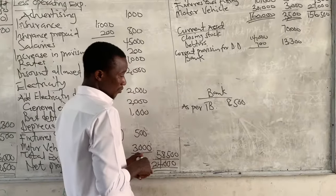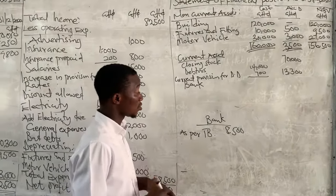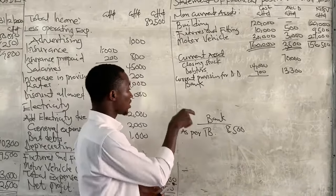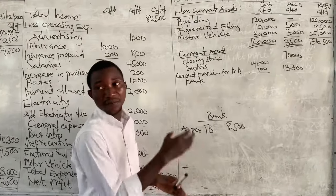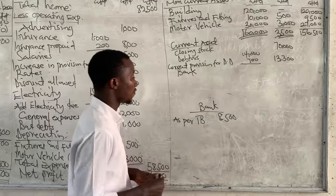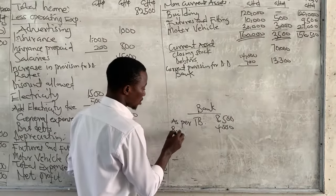So from the separate entity concept of accounting, the business is a separate entity from its owner. So if the sole trader, which is Ericus Ventures, decided to make drawings of 4,000, that shouldn't be an expense to the business though. We're supposed to take it from the bank balance, because we use it for personal service. So that is 4,000. That is drawings. Let me name it bank drawings.